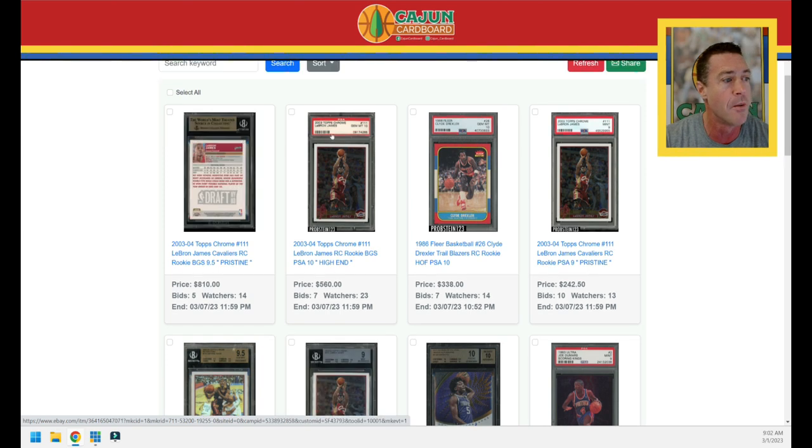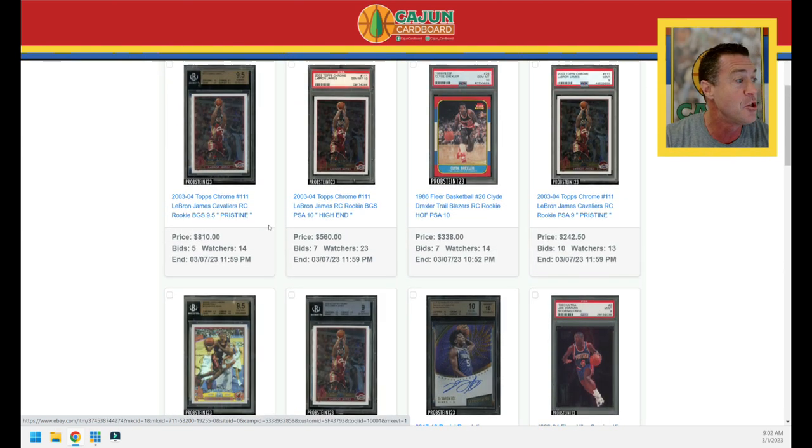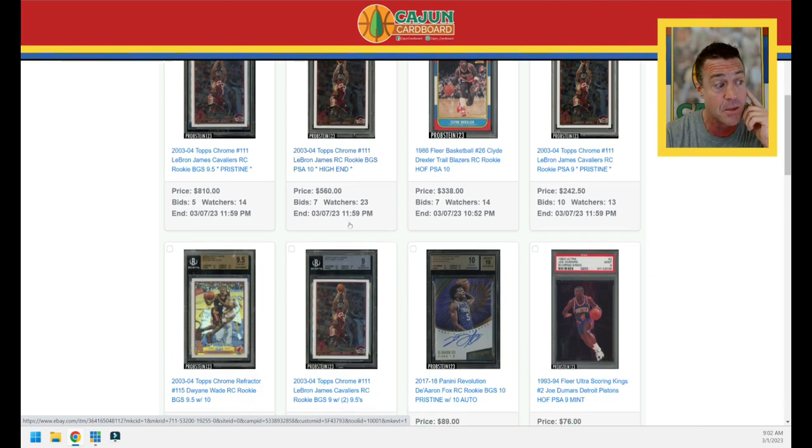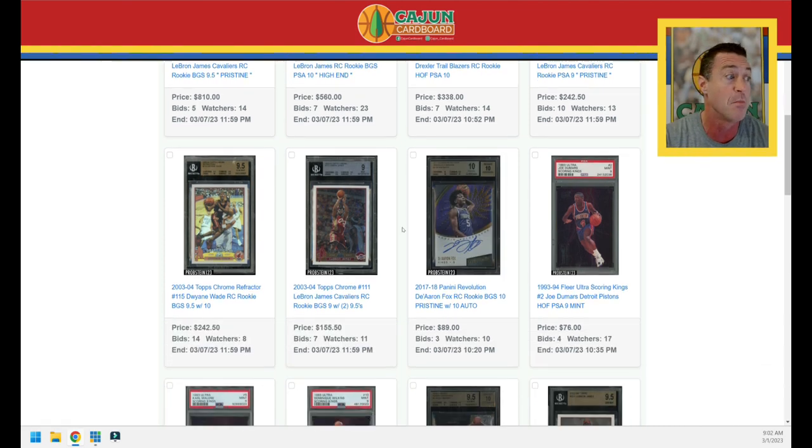Next row, LeBron and Drexler here. As you can see, only one BGS 9.5 and one PSA 10 LeBron are going to end on March 7th, per my request. If I had not put that special request in the form that I sent to Rick, in the email that I sent with the package I shipped, he would have put all 125 cards in, including duplicate LeBron Chrome 10s and 9.5s, but he didn't.